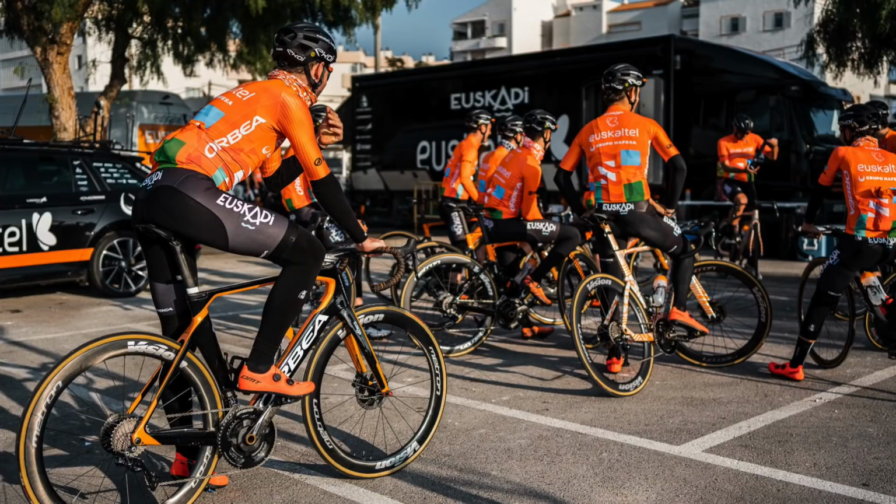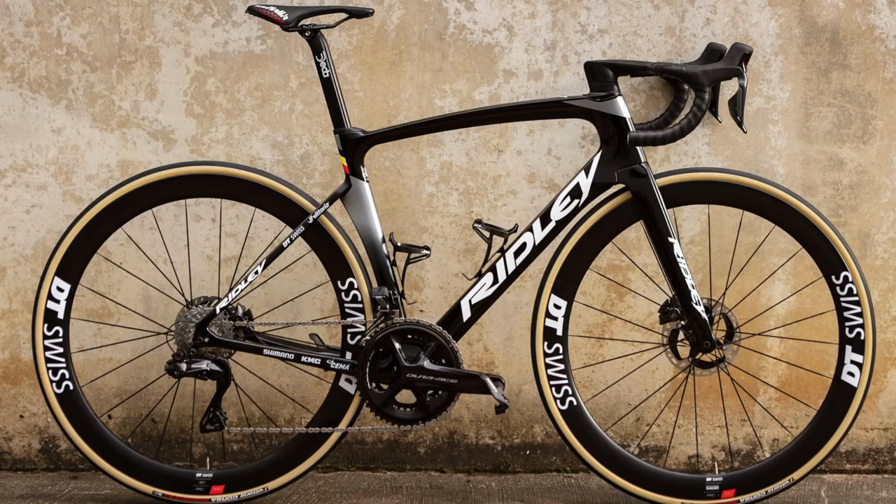And I certainly expect a lot more of the Pro Conti level teams to be riding 11 speed than we'd expect to see among the World Tour teams. But that's sort of just a hunch, really. Campagnolo have lost one team where Lotto Soudal switched to Shimano.